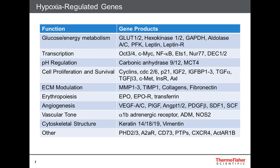So what are these genes that the HIFs can regulate? Depending on the methods you use and the literature you look at, there's upwards of 1,000 genes in the human genome that can be regulated by HIFs. Although it's worth pointing out that only a subset of those will be activated in any given cell type under hypoxic conditions.